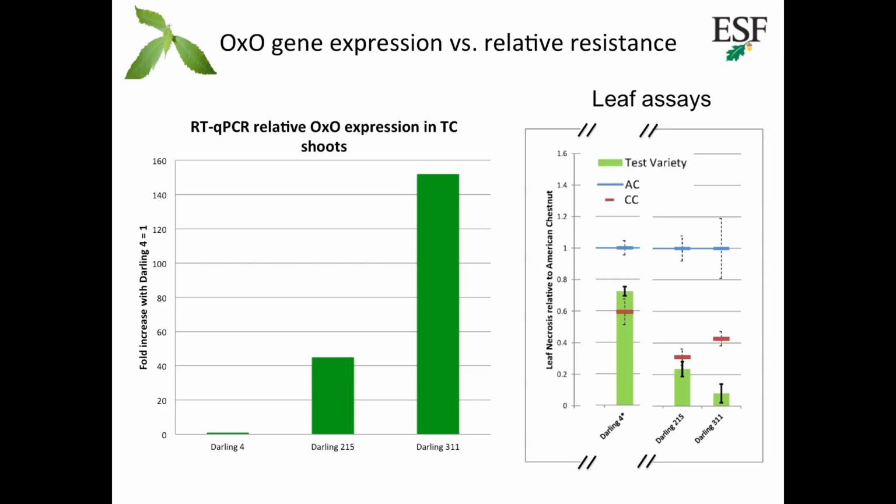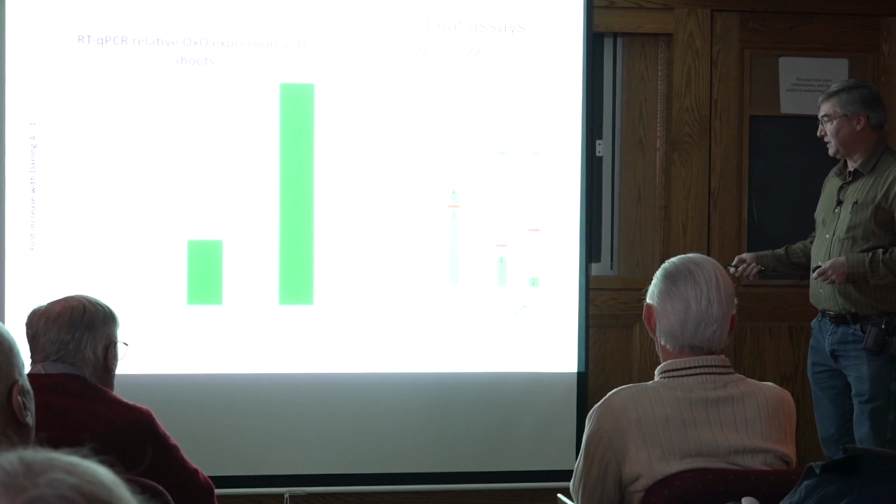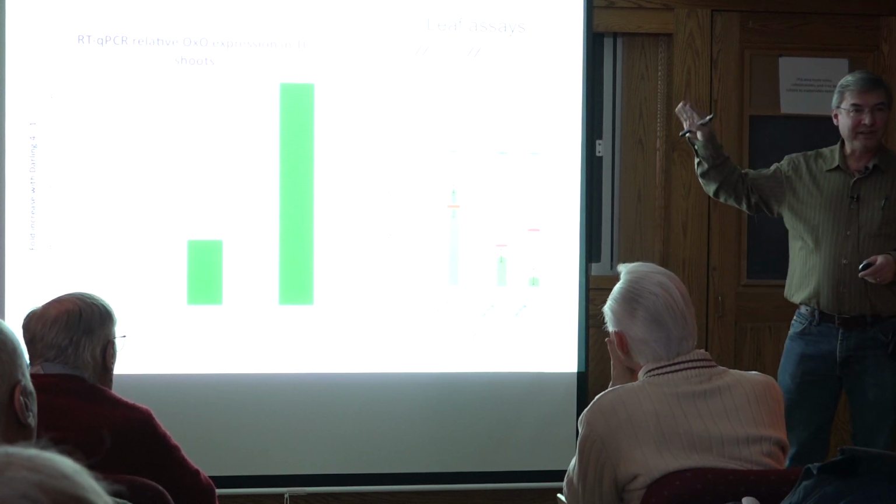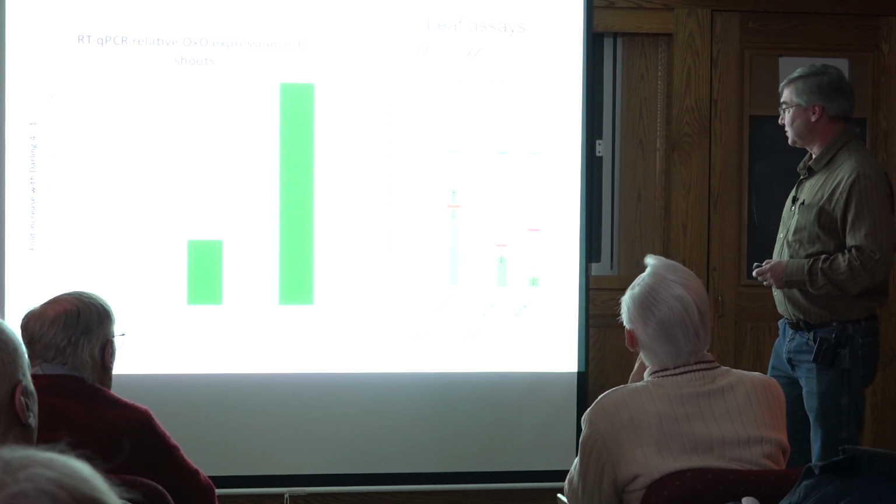But the neat thing about this is that if you look at the levels of expression and you look at the levels of resistance, this is the leaf assay again, looking at it a little bit differently. The blue line represents the American chestnut, and we've normalized it to 1. The Chinese chestnuts are the orange bars, and the green bars here are the test plants. So here's Darling 4 falling between the American and the Chinese. Here's 215, actually not significantly different than the Chinese. And here's 311 that appears to be more resistant than the Chinese. And it matches with the trend of how much of this enzyme or this gene is being expressed.